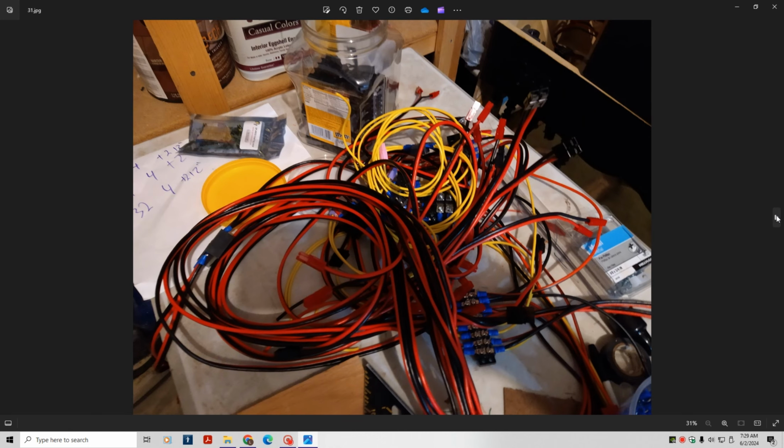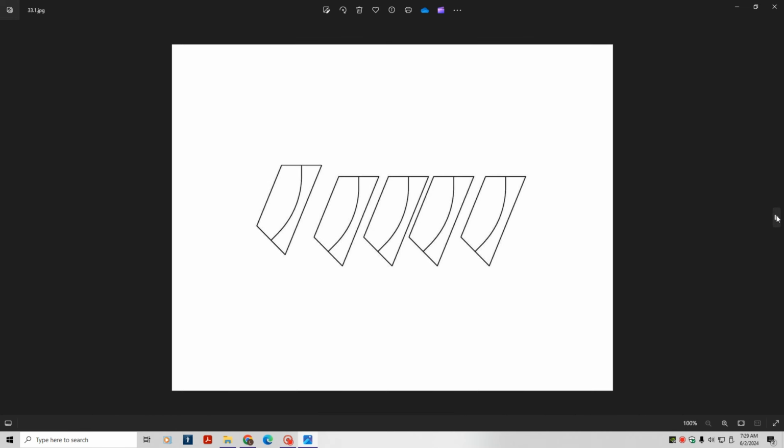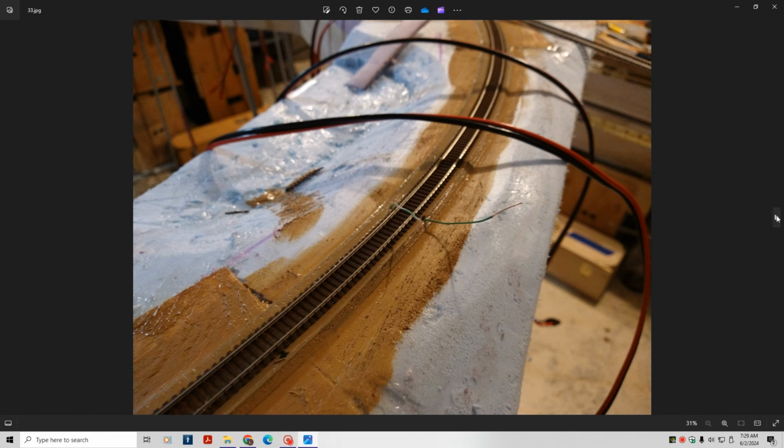Here's all the wires for most of the modules. We've got 11 modules in this set, so they all need their own bus wires. So there's a pile of bus wires that I've prepped and gotten ready. The curves are fairly simple. It's just a single track, and I've got 5 of those curves. We start by putting the feeder wires down through the top of the module. I'm just using 22 gauge feeders.